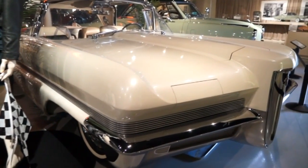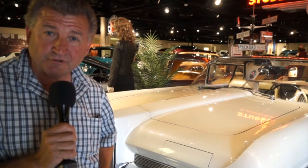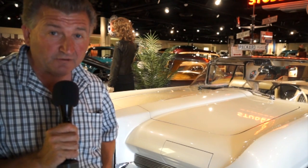Now, I know we're talking Packard and we're in a Studebaker Museum, but it was interesting that Packard had a 374 cubic inch V8 producing 290 horsepower back in 1956.